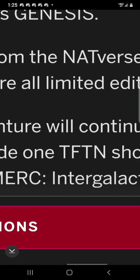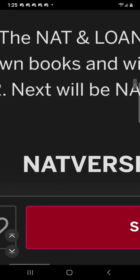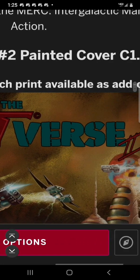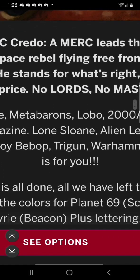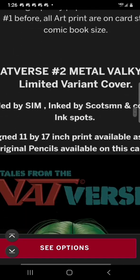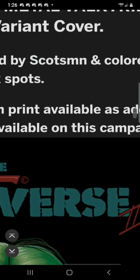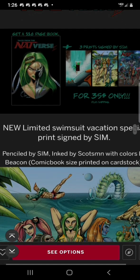These books are all limited editions. Awesome. So it's going to tell you there's some of that stuff. Signed 11x17 inch print available as add-on. Cool. See, it's a lot of information. You can read up on that. I don't want to have you here for hours. Penciled by Sim, inked by Scotsman, and colored by Ink Spots. Yeah, so awesome.